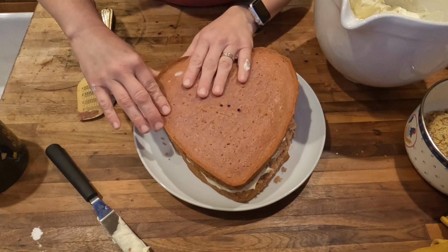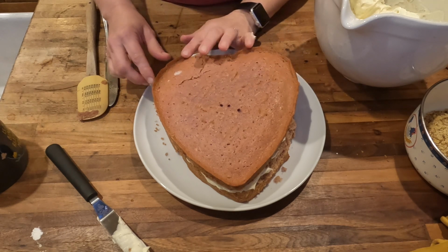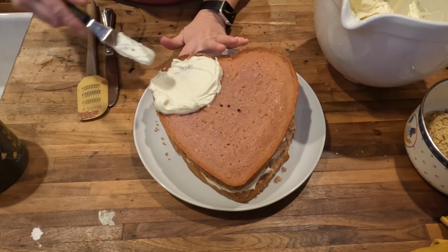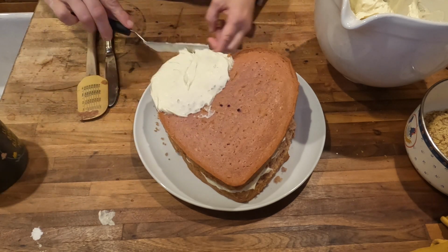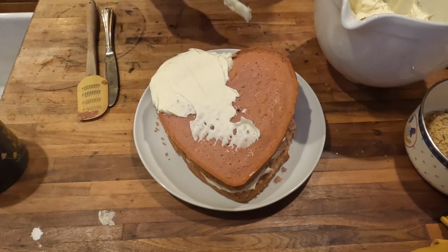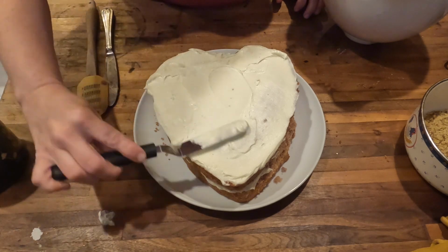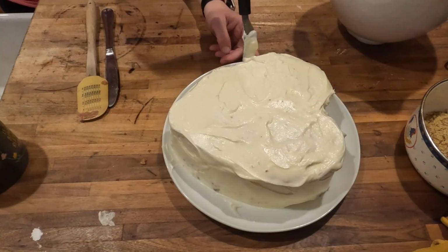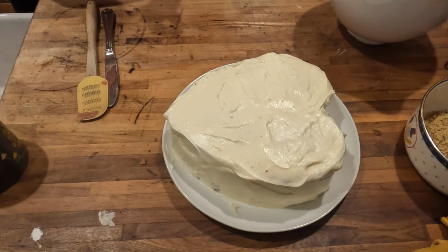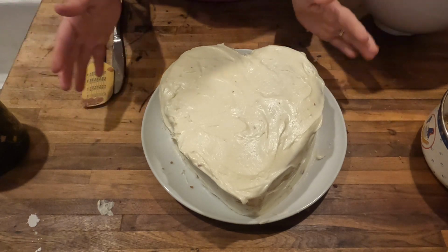Oh boy. I feel like this is where a toothpick is needed right here, because it's wanting to fall off the edge. Okay, now we're gonna try to glue this back together with some frosting. Good, so you can't even tell that it's tore up on the inside.